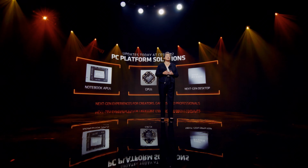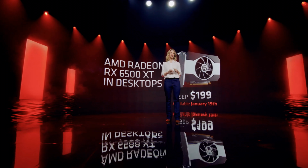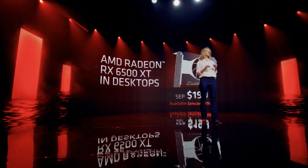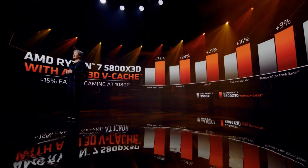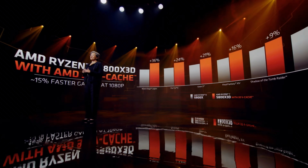The AMD keynote at CES was pretty mind-blowing this year. Between GPUs that cost just $200, which let's be honest, still no one will be able to buy, to more interesting stuff, like for example, the first 3D V-cache CPU in AMD's lineup, the Ryzen 5800X3D. But if you have any common sense, or you just don't care what you're spending money on, then you probably won't be buying this CPU.